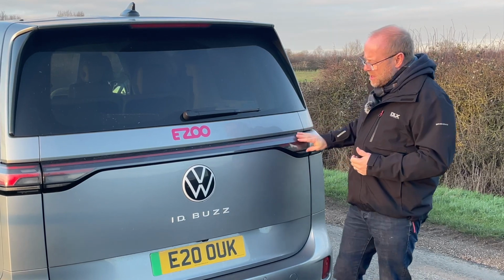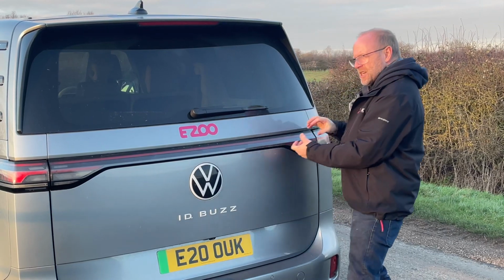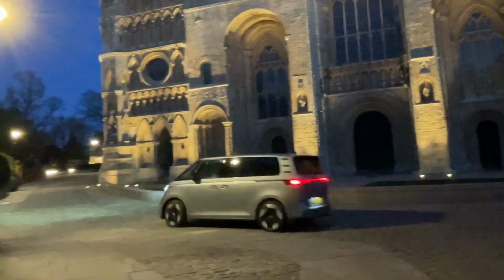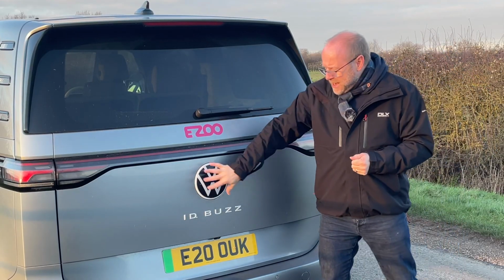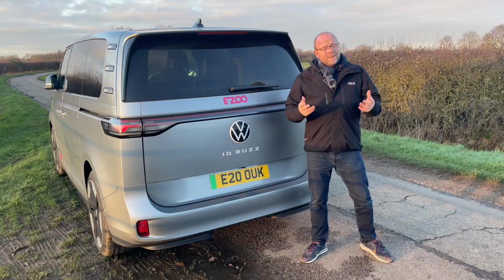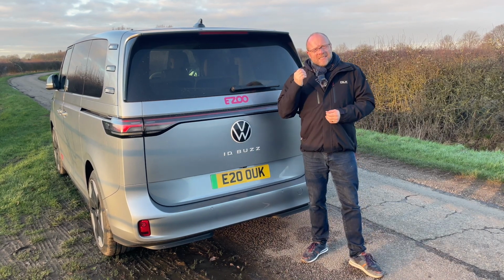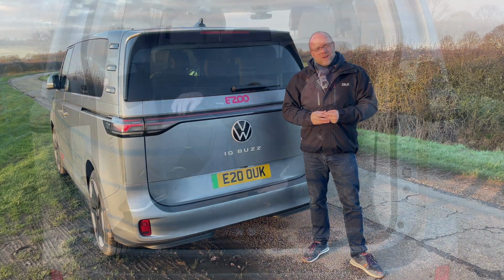The light bar, I actually prefer it on the van. The van is a bit thicker and sort of more of a feature, but this obviously lighting up at night is going to be really cool, and it will give that ID Buzz sort of uniqueness that you would expect. And again, a lovely big VW badge and the words ID Buzz. Now, I am amazed at how many people stop and look and, ooh, that's the ID Buzz. That's the attraction of this vehicle, and it will stand out in a crowd.